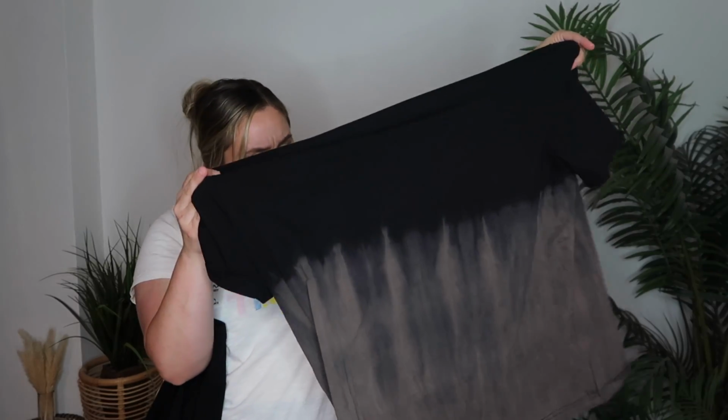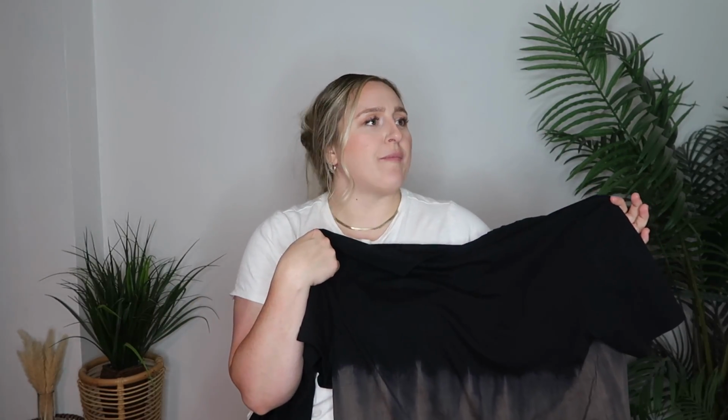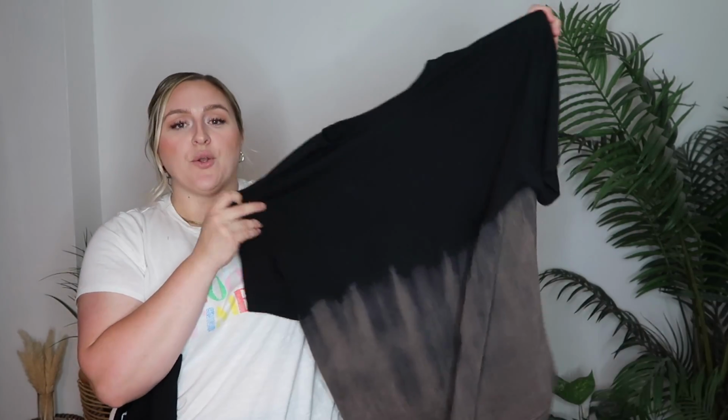Okay, last item is another two-piece set, and it's another t-shirt biker short set. This one is kind of like a tie-dye effect. It is white and gray. I'm sorry, white, is that white? It's basic colors, Nicole. You have a master's degree, what's going on? That would be black. Black and gray, tie-dye-ish top with the matching biker shorts.